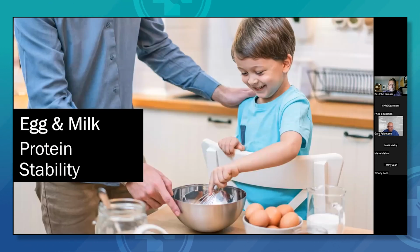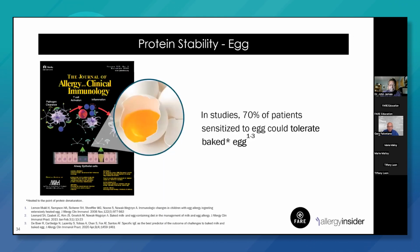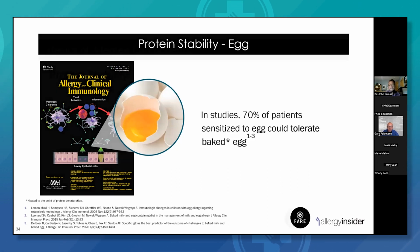may not be relevant. So, when we talk about components, I'd first like to just mention egg and milk components were the first ones to be cleared by the FDA in the early 2000s. And with egg and milk components, it's really about the stability of the proteins within them. So we know that, in certain studies, we've seen 70% of patients who are sensitized to egg, so have a positive, either skin or blood test to whole extract egg, may be able to tolerate baked egg. And there are certain clues that indicate whether that could be the case or not.